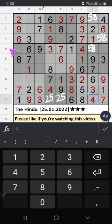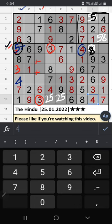Column D and 5th row we have 3. So 3 can't come in these cells. Then 3 is confirmed here. Column B, 2 numbers are remaining, 4 and 5. 5th row we have 4. So 4 can't come in this cell, then 4 is confirmed here, then 5 is here. Since 5 is here, so 5 can't come in this cell, then 5 is confirmed here, then 8 is confirmed here. This grid only one number is remaining, 8 is confirmed here.